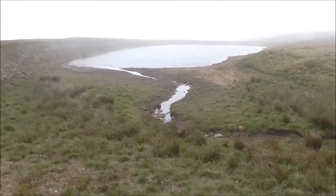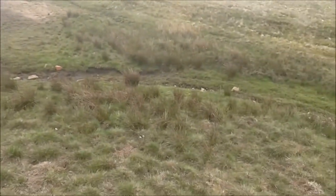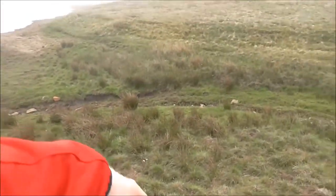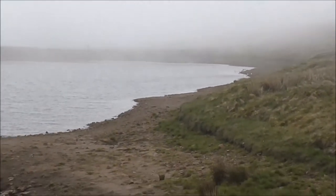Well, we've just come up a little bit higher now. This was probably one of the old reservoirs that they used for the mining. There's probably a lot more water in it than there is now. Comes right round here, it's dried out here. See if I can zoom in further across it to the other side. A bit like a dam.